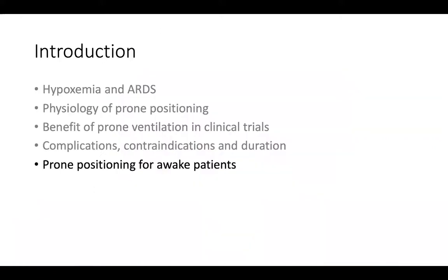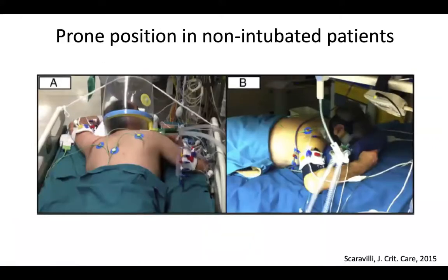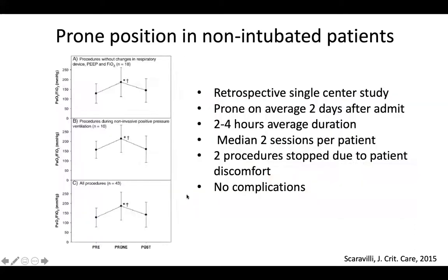I'll just talk a little bit about prone positioning for awake patients. Here are some pictures from an Italian article in the Journal of Critical Care in 2015. They have a lot more experience with prone ventilation in Europe. This is a patient who's in the ICU in helmet CPAP in the prone position. This patient has a more traditional non-invasive positive pressure ventilator. And you can do this in awake patients on the floor.